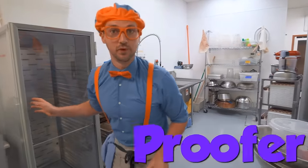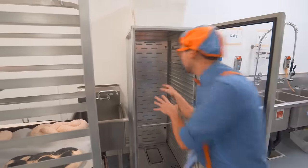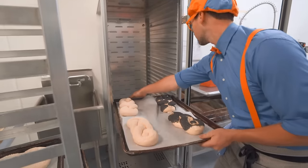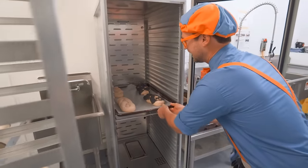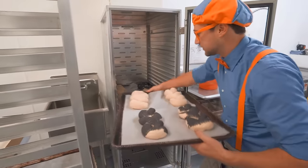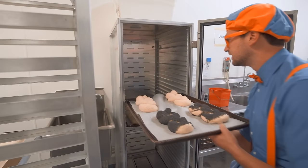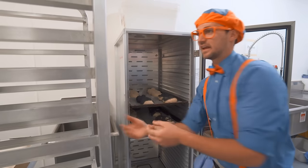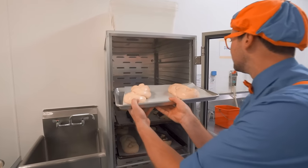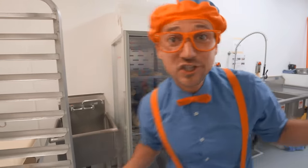This is the proofer. It's pretty humid in there. And it lets the dough rise. Whoa. Okay, here we go. Let's put one tray right there. Okay, bye-bye. Okay, let's put this next tray. We'll do a couple layers up. Okay, how about right here? Okay, and then these two plain ones, let's put right here. And then we get a weight. Good job! Woohoo!